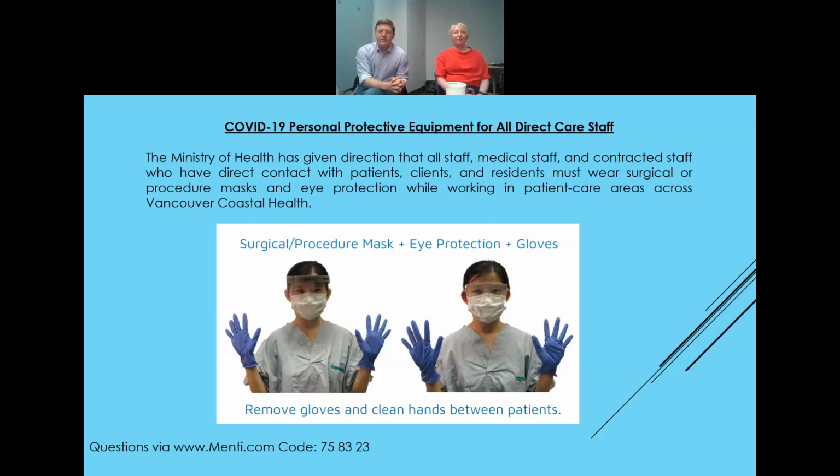But there have been some changes on top of these basic precautions. The first of which was a Ministry of Health direction that instituted a recommendation to use a mask and eye protection as well as gloves for all patient care, regardless of whether they were COVID positive or COVID negative, or symptomatic or asymptomatic. This is why we're making the recommendation to continue wearing a mask and eye protection as well as gloves for every patient interaction.